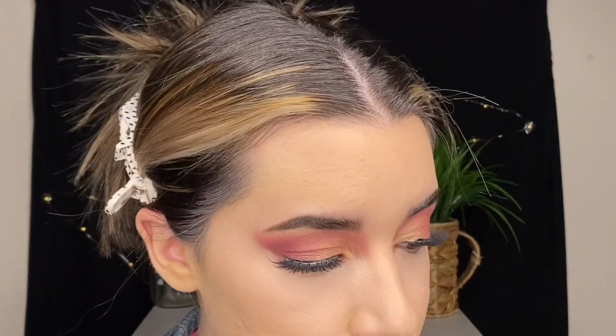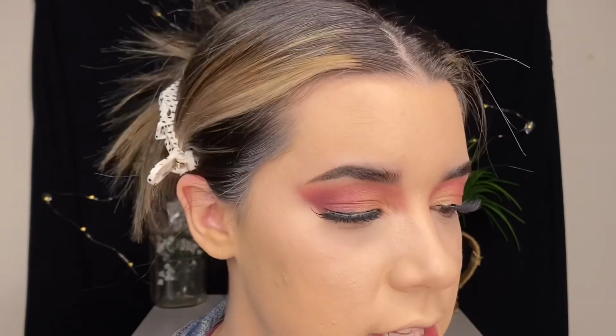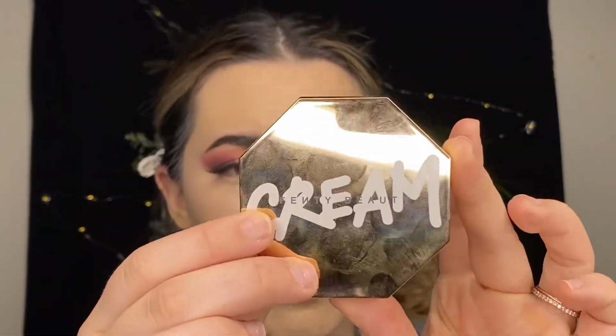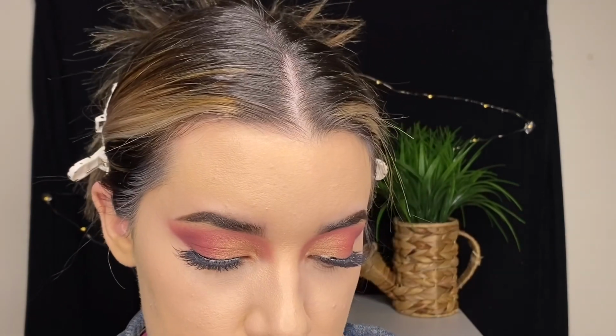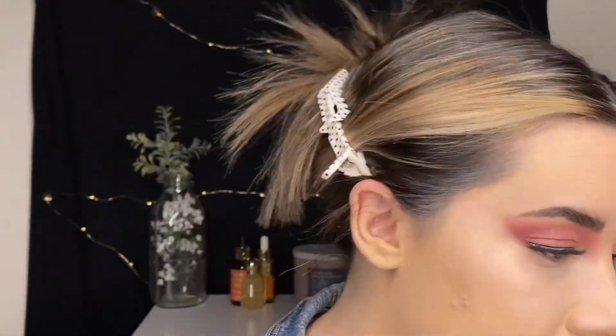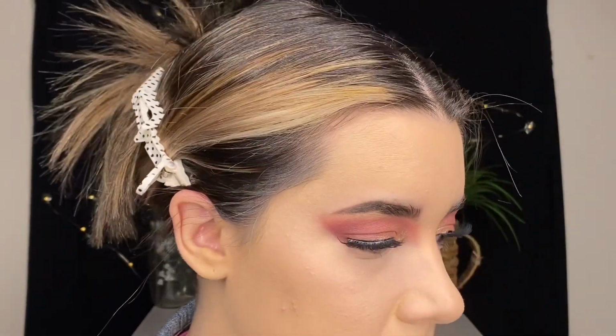Now, technically I'm not supposed to use cream bronzer because I don't have a packaging that is pink. This is the closest I can get to pink. This is like a rose gold. So this is what we're using, the Fenty Beauty Butter Biscuit Cream Bronzer. Again, it's a rose gold container, so that's the closest I got when it comes to cream bronzer, y'all. I'm sorry, don't hate me.